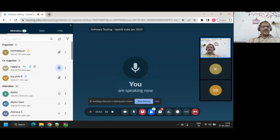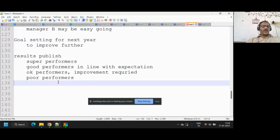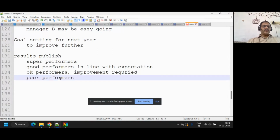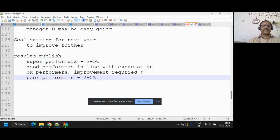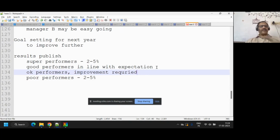So there is a performance appraisal after the results are published. Some companies always do this, check out these poor performers. Typically, super performers may be 2 to 5%. Poor performers may also be 2 to 5%. Rest, barring these 10%, remaining 90% distributed across this only. Everybody cannot be super performer. Everybody cannot be poor performer. Otherwise, the organization will have a problem.